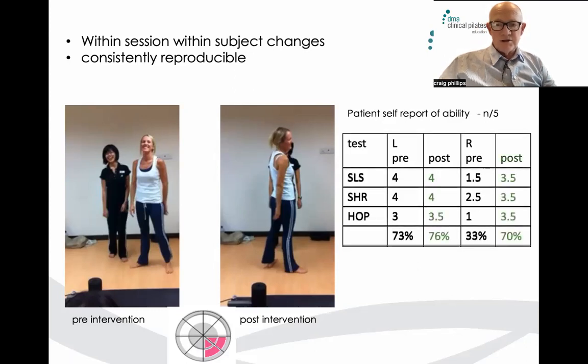Post-intervention of just right extension exercise, we had about a 3% difference there. Not a huge change, not significant, but the fact we had a 37% improvement there, she scored herself much better on those post-intervention tests. That surgery is not necessary. These are not opinions. This is hard numbers. 37% improvement in function. If you set 10% as the threshold, that's enough to say this person doesn't need surgery. We've just saved $30,000. And this is reliable and replicable.